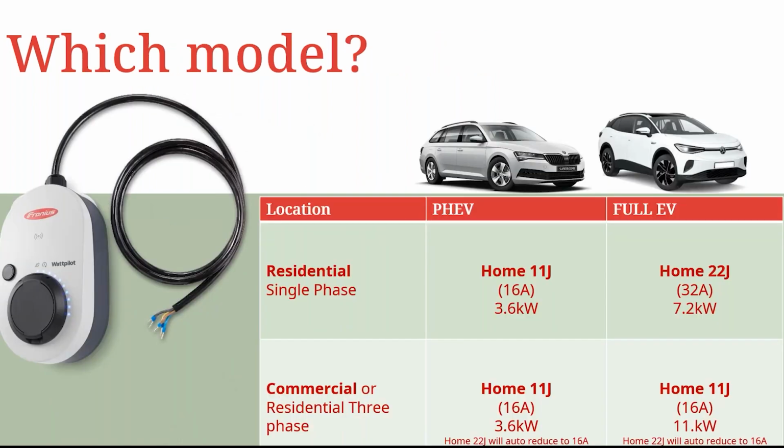So which model of Wattpilot do I need for my vehicle? It depends what type of vehicle you have and what the situation is, what your location is. If you're single phase, the PHEV, the plug-in vehicles, will work perfectly fine with the 11J, the 16 amp single phase charging option, because that's the maximum that that vehicle can charge at. If you have a full EV on single phase, you want to go to the 32 amp version, the 22J. And that's so that you can get twice the power from that. You can get up to 7.2 kilowatts of power to charge your vehicle.